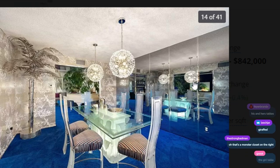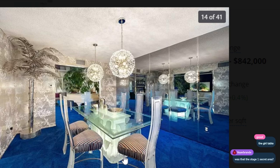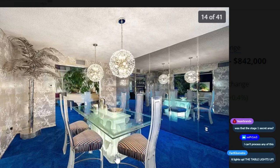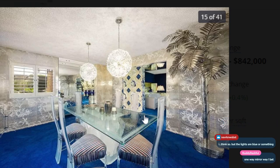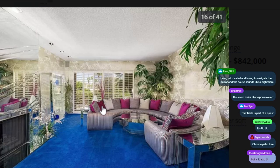Okay, that's a mirror wall. Is it? I think it is. Yes, because this is lit, I believe. I don't mean that lit as an expression. I mean this is quite literally lit up. And I think this mirror is reflecting a bit of a blue hue to it. Yeah, the table lights up. I mean, I like the pendant lights, but... It also is lit, sure.